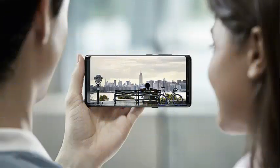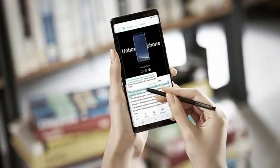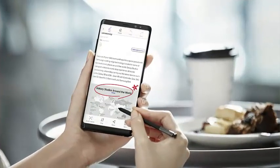On the left side of the phone, just below the volume rocker, you'll once again find a dedicated Bixby button, and you can bet it's still not remappable. And on the bottom of the Note 8 you'll find a noticeably off-center USB-C connector, a loudspeaker, a 3.5mm headphone jack, and of course the S Pen tray.